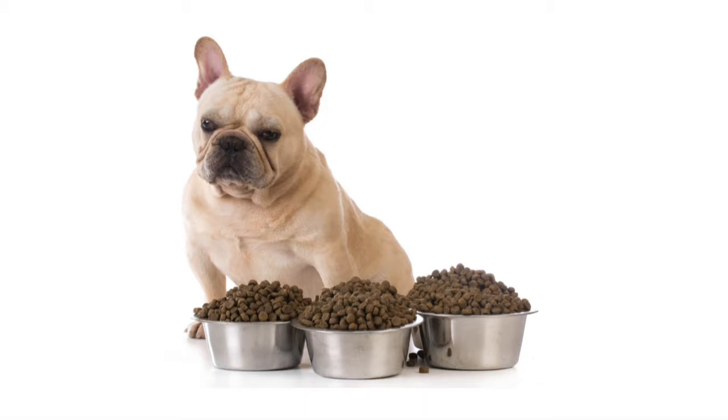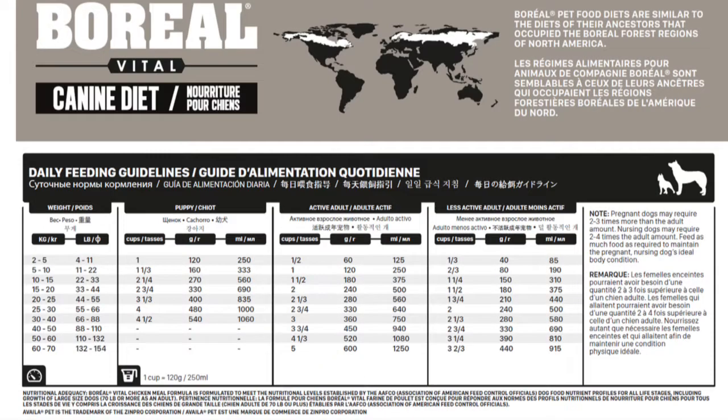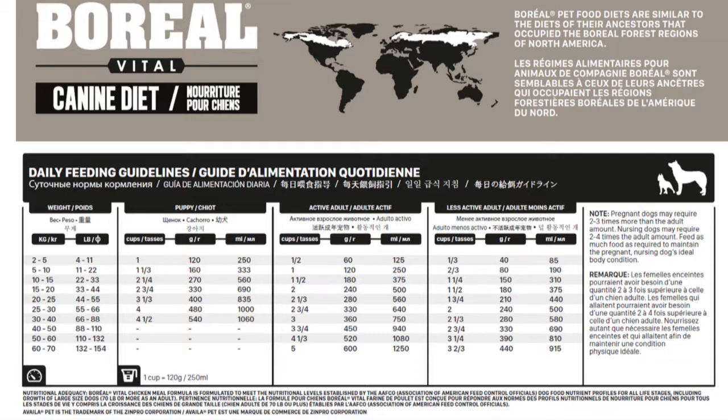Step 1, with a customer, read the bag. Find out what they are feeding, go to the bag, flip it over, and let's find out, for the target weight of the pup, how much should they be feeding? Typically, this is one of the first big problems. In our example, a target weight 50-pound active adult dog feeding Boreal Vital would get 2 1/3 cups a day.